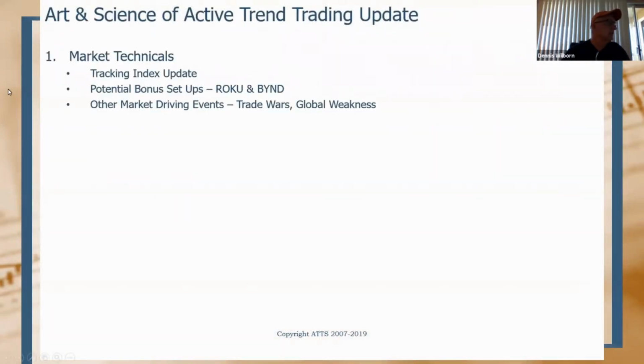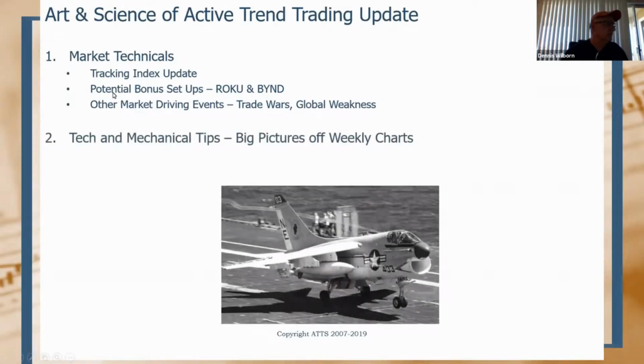In this session, what are we trying to achieve? Well, one, I want to take a real quick look at the tracking indexes that we watch on a weekly basis. I want to cover a couple of potential bonus trade setups, a couple that I find very interesting. They're not ready to buy right now, but dadgummit, they are looking hot even in this cold market. Other market driving events, trade wars, global weakness, kind of interesting. And then our tech tip, big picture off the weekly chart. So I'm going to cover that really quickly.